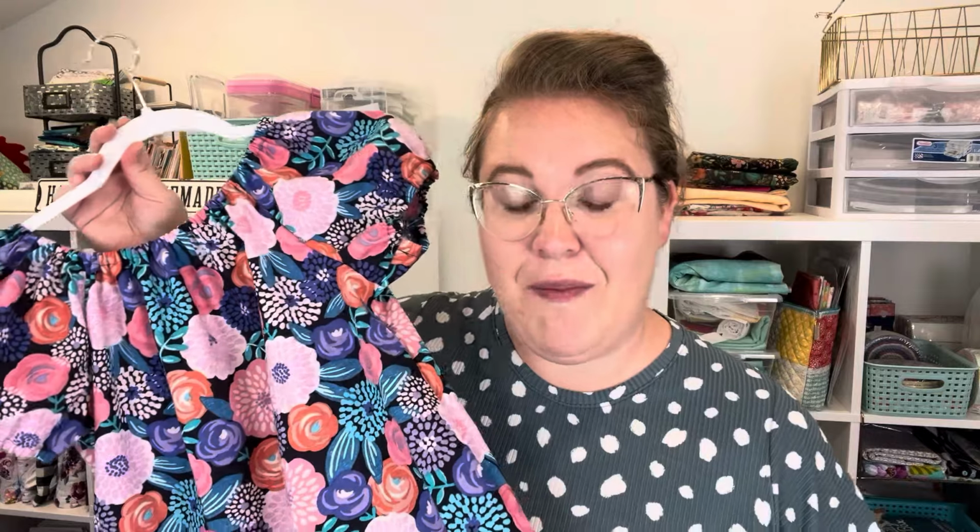The instructions are great. Sometimes you never know what kind of instructions you get with a free pattern, but these are awesome. She did a great job with these instructions. So don't worry at all about the instructions for this free pattern. They're there on her blog.